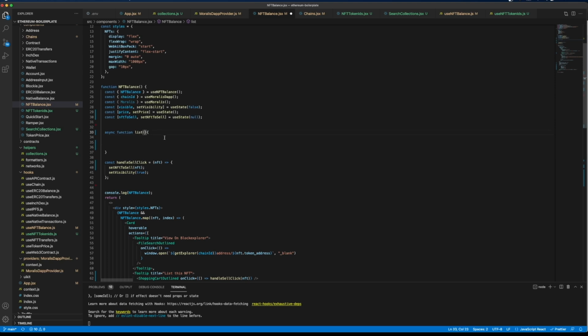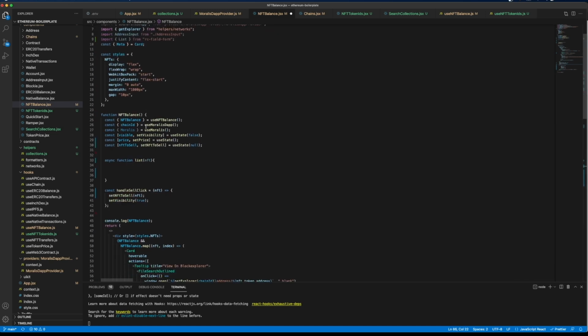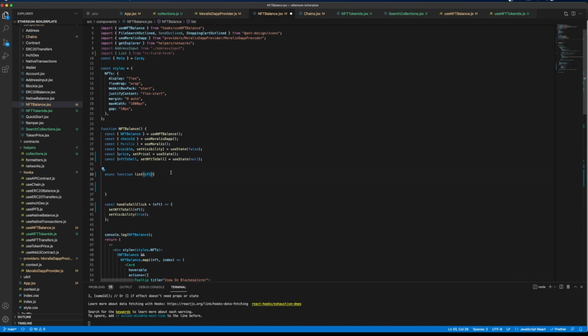Of course, it'll have the NFT, what was it? NFT to buy, NFT, ooh, that's not good. NFT to sell and NFT price. So we can just refer to it as NFT and current price.